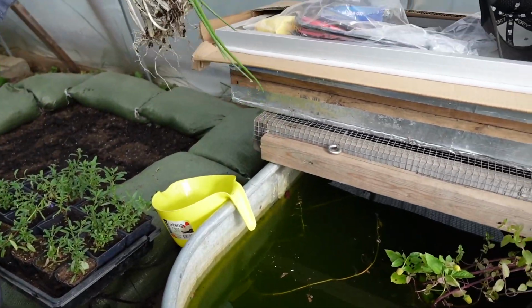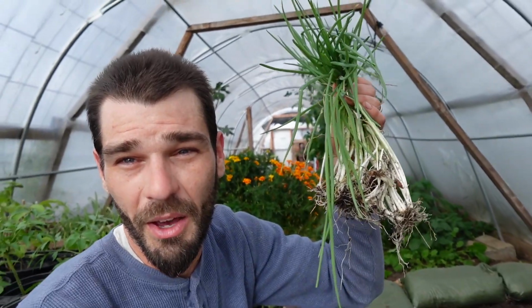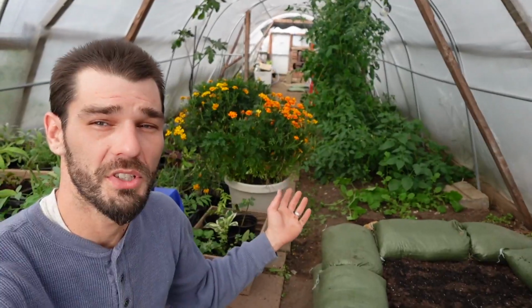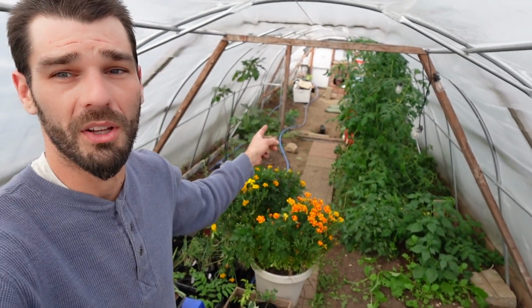So these are Egyptian walking onions. Now these are an amazing onion to have. These are actually for the greenhouse here. They're going into the greenhouse and getting planted in, but we are going to start a further bed of them outside. Just like we've got the patch of wild ramps down at the other end of the greenhouse.